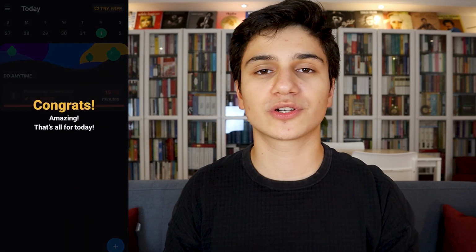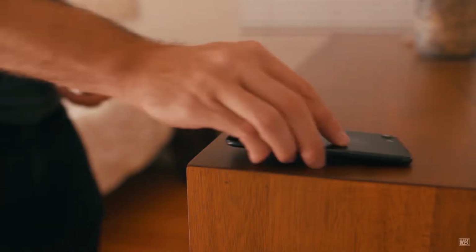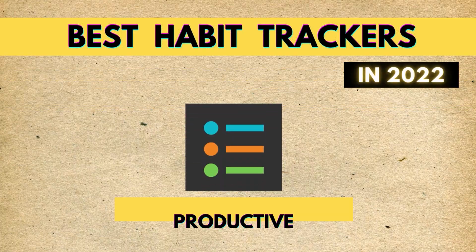It is also a habit tracker where you can set out your habits every single day, track them, see your progress, and do everything a habit tracker is supposed to do. That's why, with the simplicity and the effectiveness it offers, it had to be on this list, best habit trackers in 2022. Our third habit tracker is actually much different than the first two, and also much different than the ones that are going to come after this.